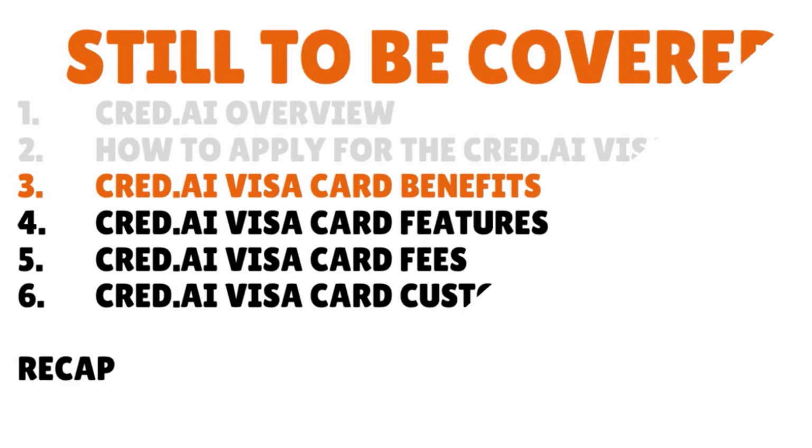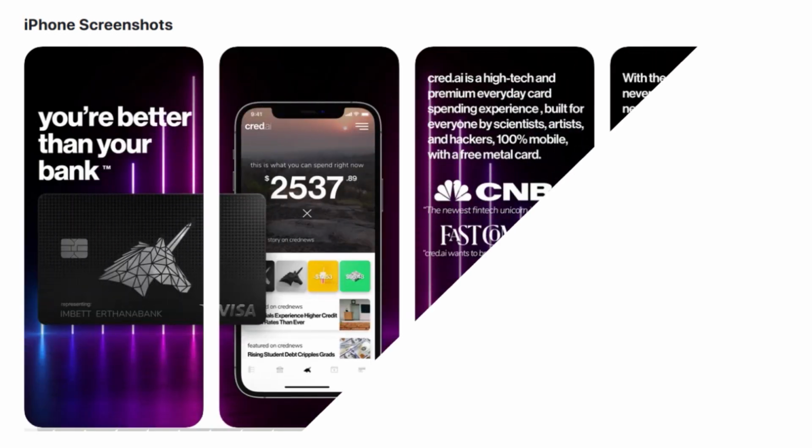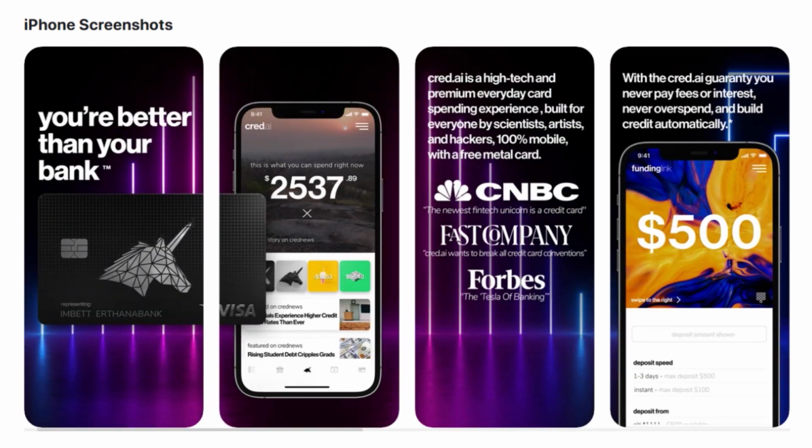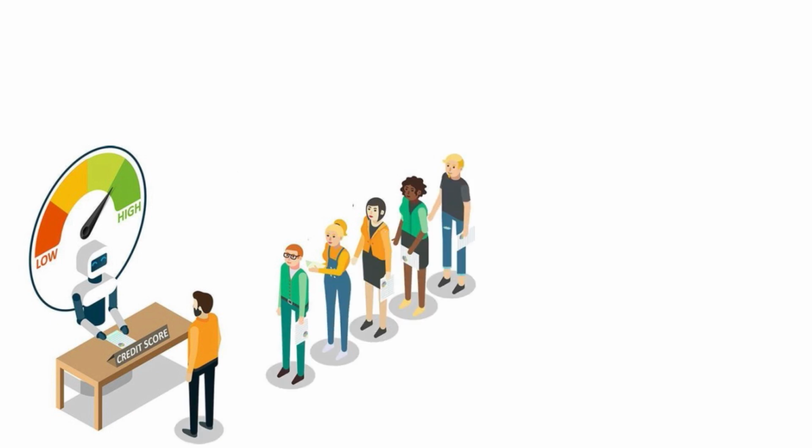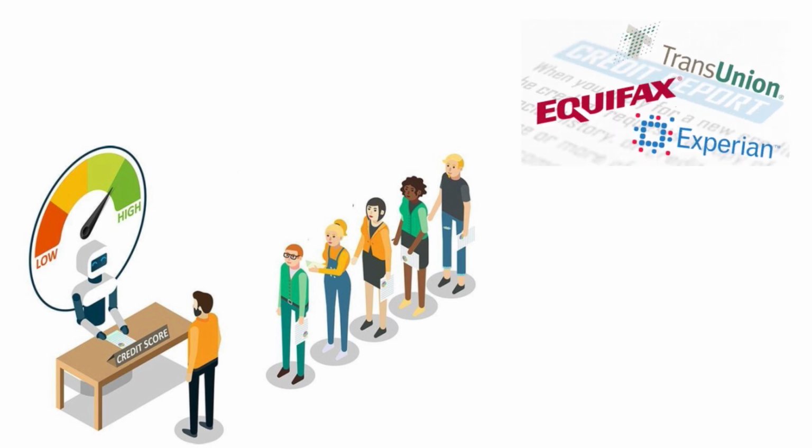Speaking of cred.ai attractiveness, let's review quickly the benefits of this Visa card. We have found 6 compelling benefits for those who are willing to build or rebuild credit. First, you can build credit with a feature called Credit Optimizer. Cred.ai aims to help people with no credit build or rebuild their credit score faster than they would with traditional cards. According to cred.ai, this is an AI-enabled algorithm that reports your credit utilization to credit bureaus and not just your payments like standard credit cards do.